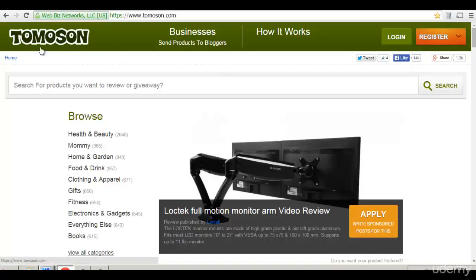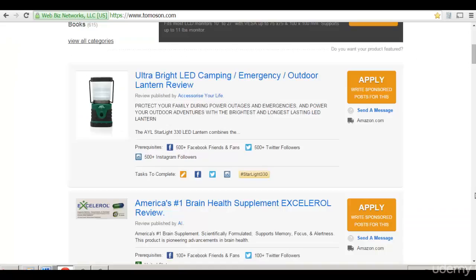So there's a website called Thomason, and on this website, you're basically trying to pick and choose bloggers. You could pick and choose them by the category that they blog in, and you're going to list your product on their site here. So if this was your product, you could say you want the prerequisites to be that the person has over 500 Facebook fans, or they have over 500 Twitter followers, or whatever.